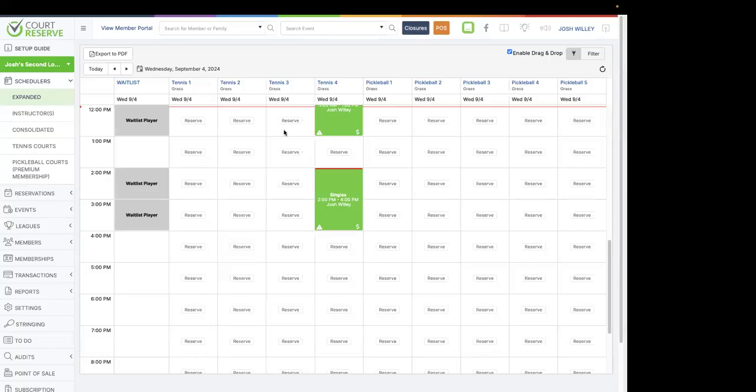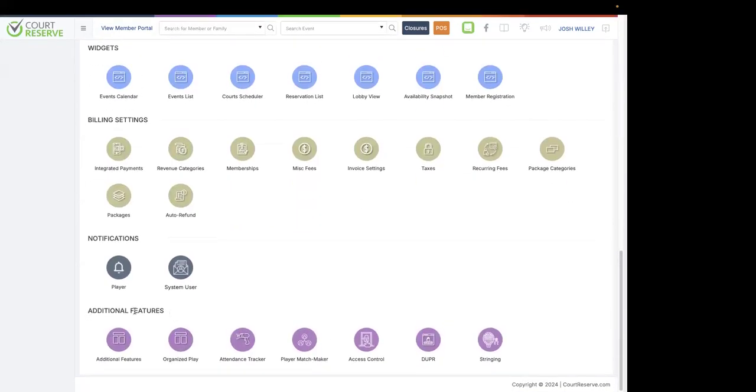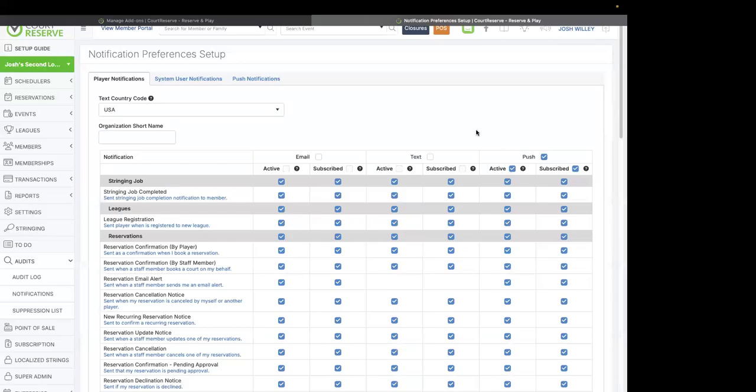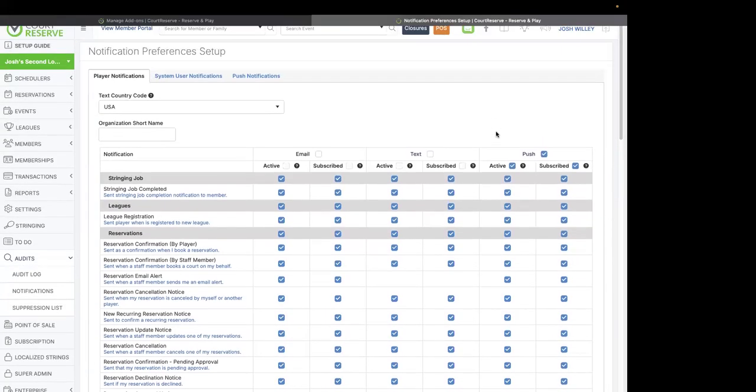This is going to be an additional feature. So if you would like to enable this feature, we'll want to go over to settings on the sidebar and scroll down to the bottom row. Here you're going to see additional features, or add-ons if you're on the older pricing structure. From the additional features or add-on page, we can enable the push notification alert feature. Once we have that enabled, we can be taken to the setup page. And like all other forms of notification, whether that be email or text, we will be able to pick and choose which notifications are going to be sent as push notifications here.